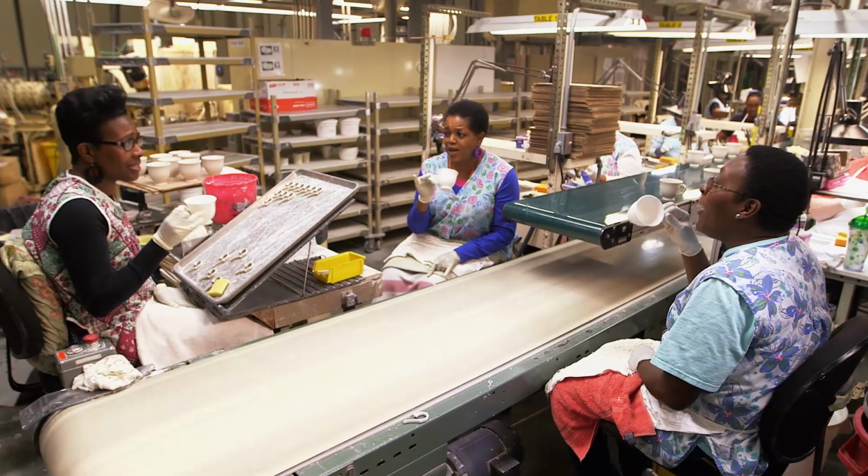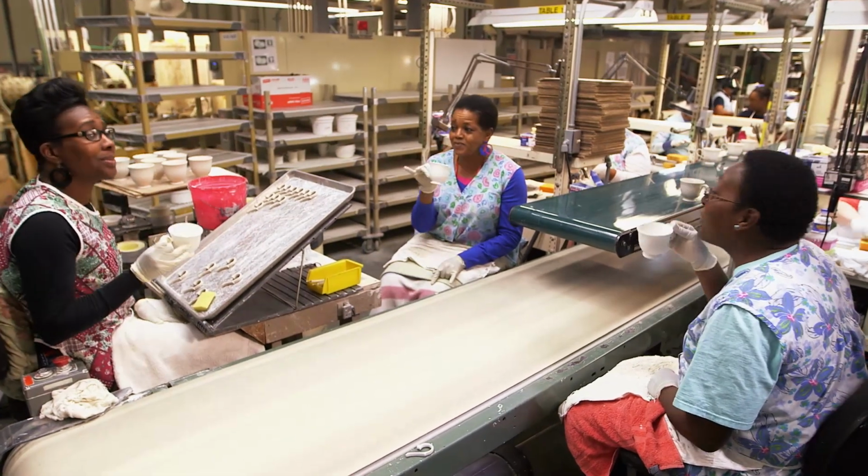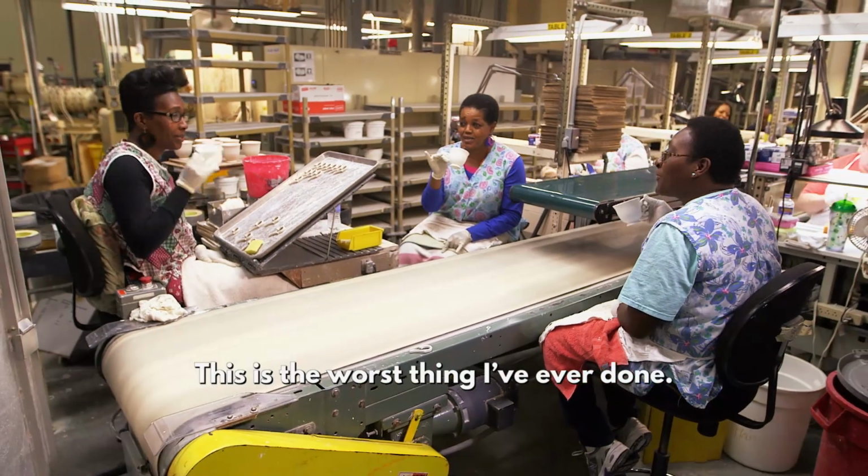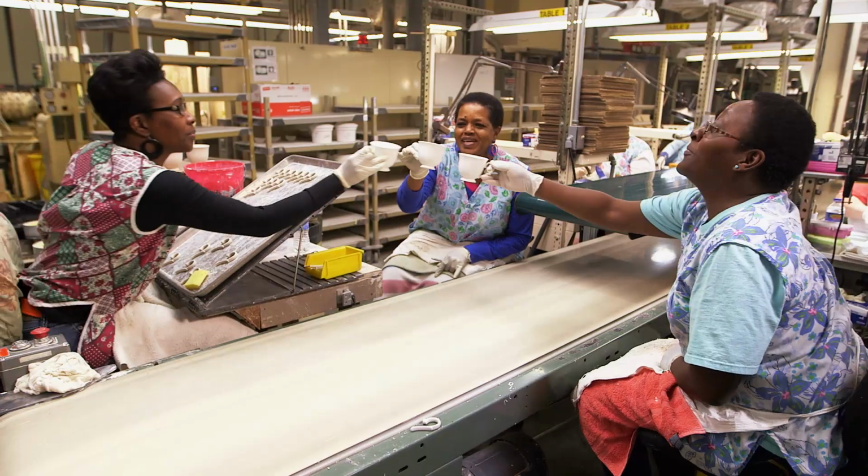You mean these ladies, who were very excited to pretend to have a tea party for us without any tea? This is the worst thing I... Pinkies up, ladies.